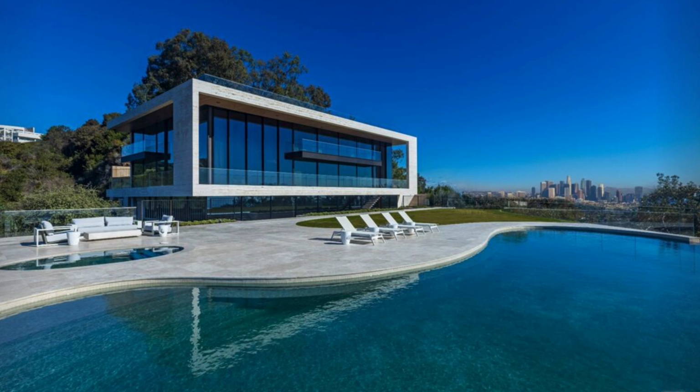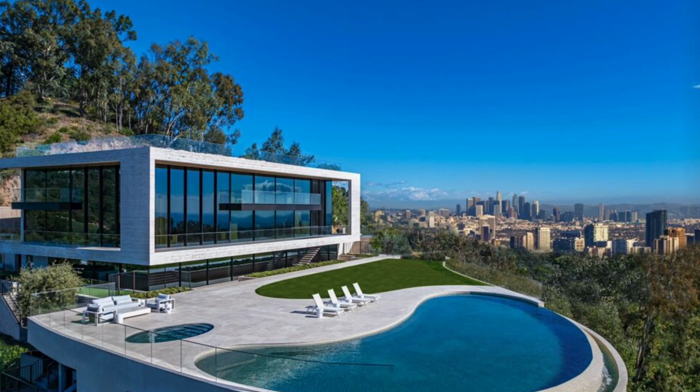Cool. I mean, look, it's stunning. This hot tub looks a little small for the size of the house, but whoever buys this house can do whatever they want to. They're going to have the cash to do it wherever they want. All right, so now that we've seen all the photos of this house, let's go.